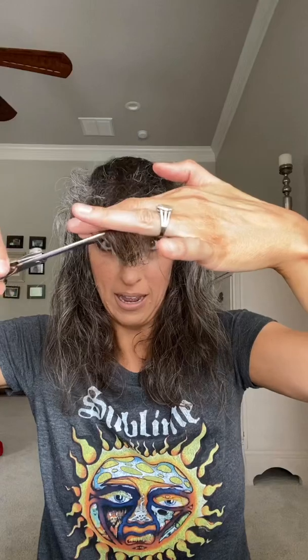So you can figure out what you want your angle to be. Get the angle with your fingers, which for me is about right there, and then twist it flat. You don't have to cut it up at an angle. You can cut it flat as long as you're following your finger guide.